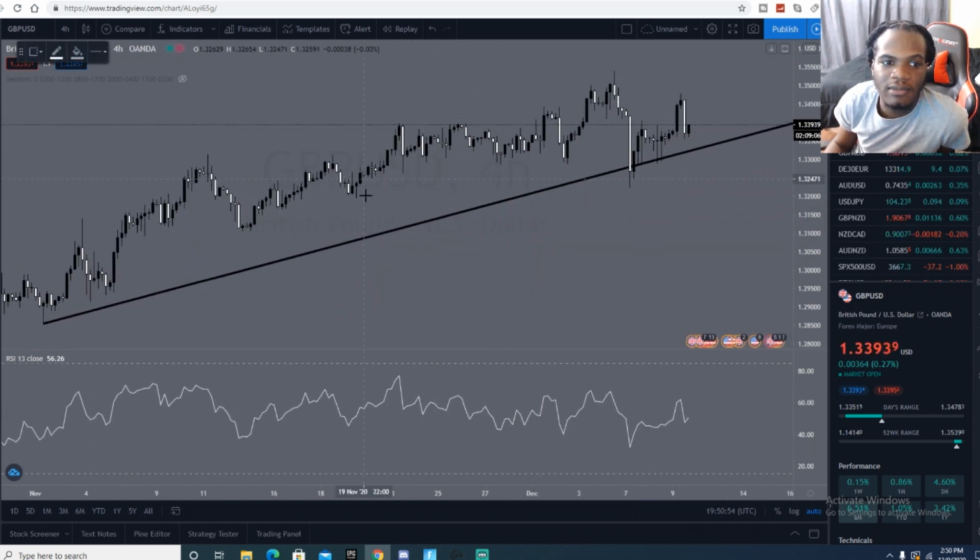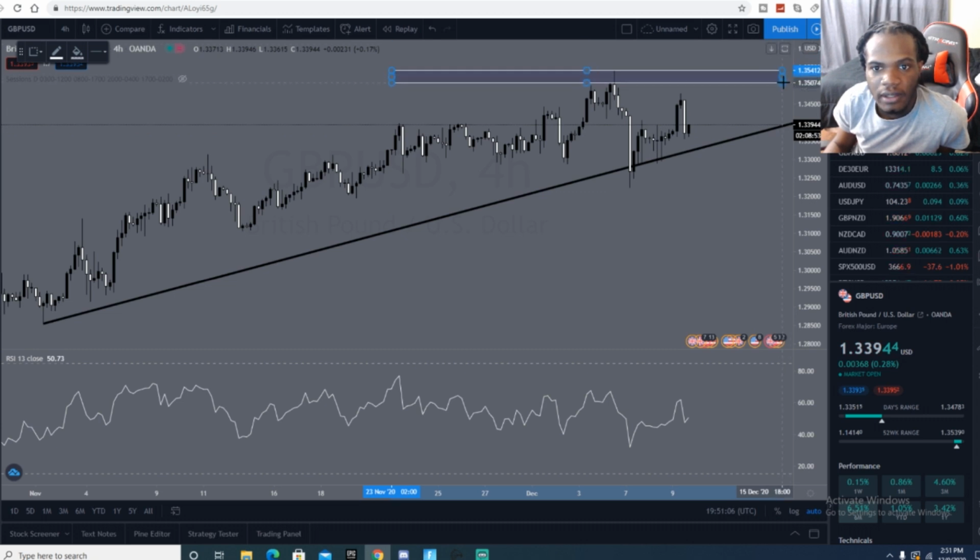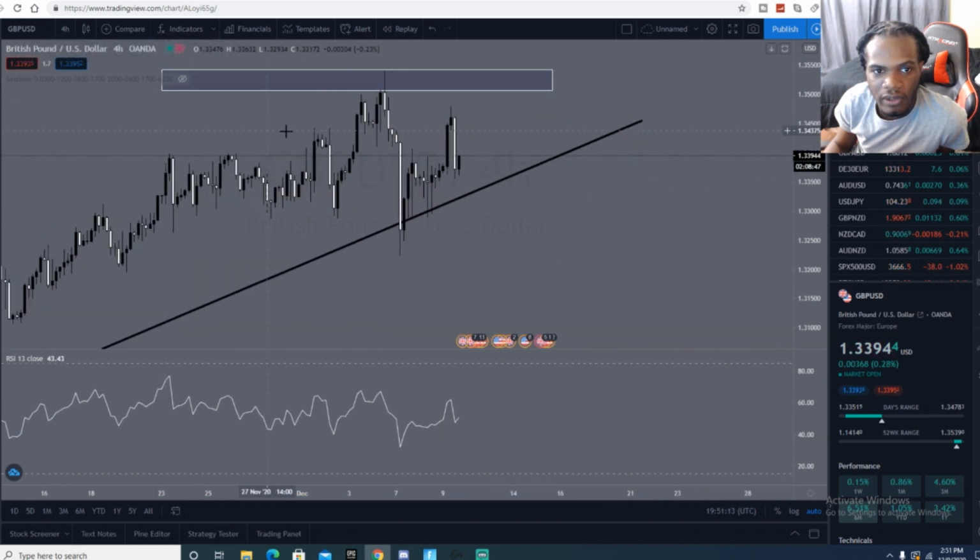We're just gonna mark up zones where price comes and leaves, or where price gives a reaction in that specific area. So the first thing I'm gonna do is mark up a zone for this peak high. That's basically just the highest point that the market went to before it rejected really hard, which is right here. So this is called our peak high.